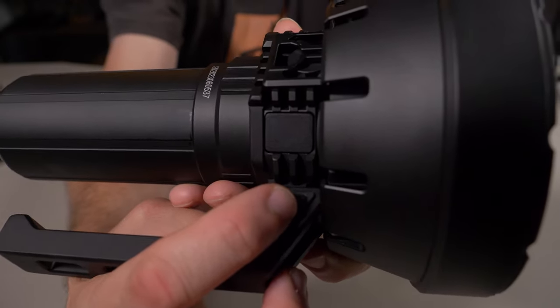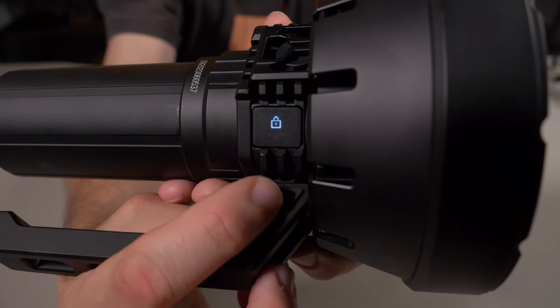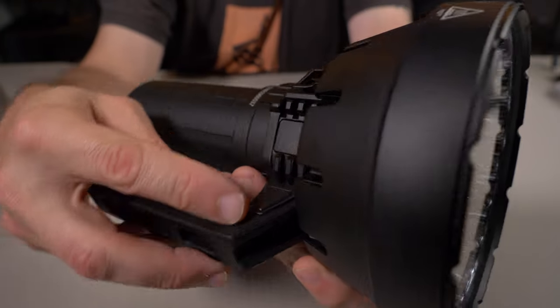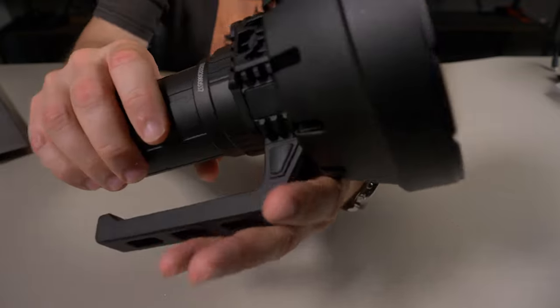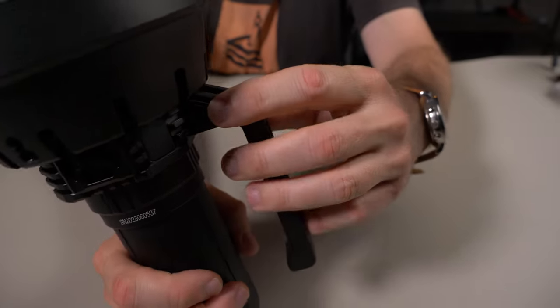Let me show you the lockout mode. Press the button four times from off, one, two, three, four, shows you a little lock. Then to unlock, same thing, one, two, three, four, unlocked. So I think it's great that it has a pretty simple lockout mode, and for a flashlight this bright, that is absolutely necessary. And it does have a function where you can activate the fans if you think the flashlight is too hot and if you want to cool it down.